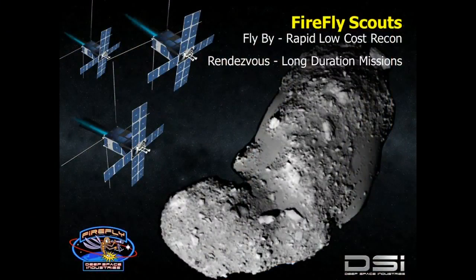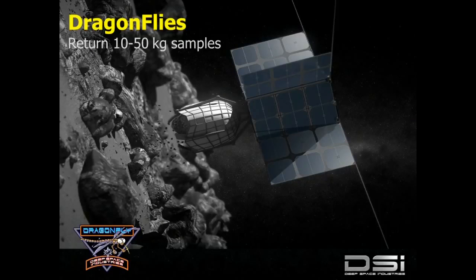Firefly Scouts, small, 6 to 12U. We build them in threes. That's how we reduce our risk. Fly them on different vehicles. We believe we could build and fly 3 of these for under $20 million and probably have them in the air, so to speak, within 2 years of funding. Dragonflies, 10 to 50 kilogram sample return. Everything we do in our company, we do in threes. That is our clever risk reduction method. And you don't fly the second and third ones until the first one has made it through your most high-risk period of flight.